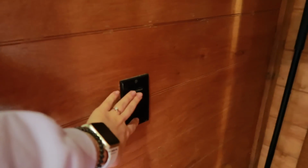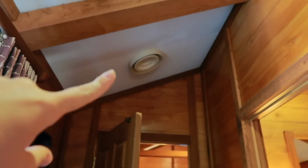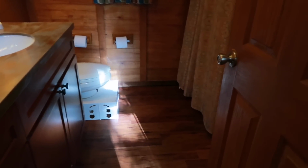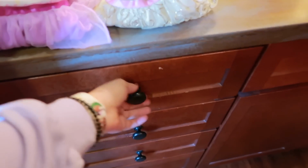And then this is like a vent fan. I'm not going to turn it on now because it would get loud for listening and audio quality, but there is that up there. And then coming over here, you do have your one and only bathroom in the cabin. So that's a little hard when you do have maybe 6 people trying to get ready in the mornings. But they do have some other spots here in the cabin that you can get ready. So I'll show those in just a second.